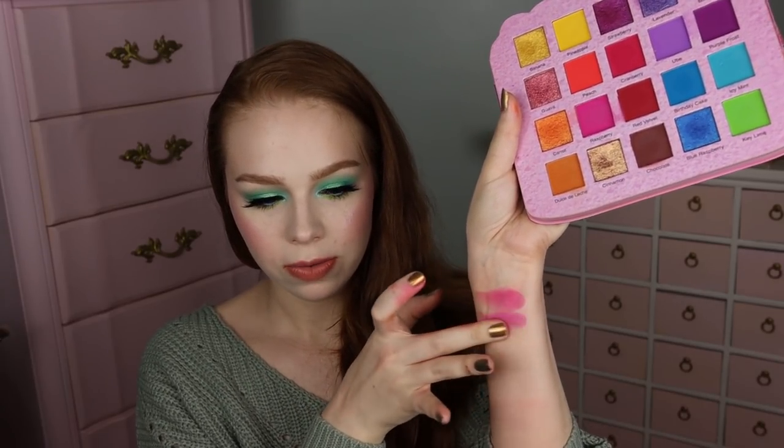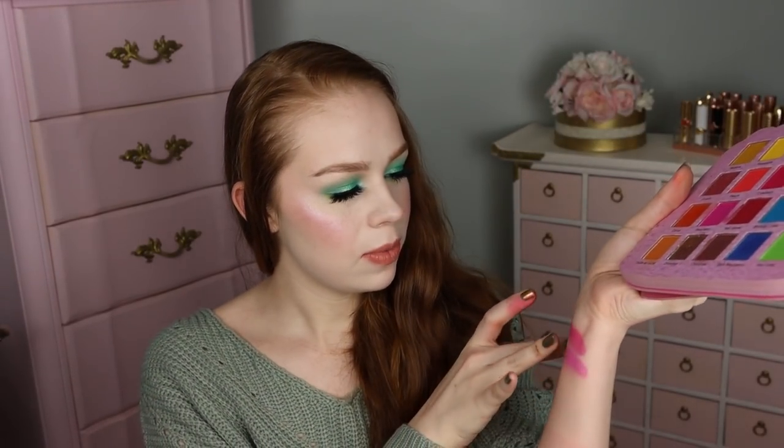So there's Raspberry from the Cake palette, which, my skin is getting a little bit dry now, but that shade is less pigmented. And then we have Raspberry from the other palette. Well, those both kind of seem like duds a little bit when I swatch them now, but Raspberry swatched fine before, right? Maybe it's just my skin getting a little dry, sorry. But either way, those shades do look super, super similar.